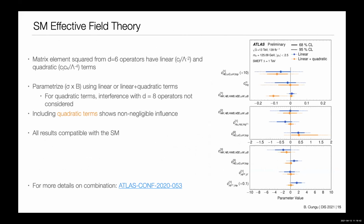So moving straight to the results, when you square the matrix element from the dimension 6 operators, you have the linear term suppressed by 1 over scale to the power of 2, and the quadratic term suppressed by 1 over scale to the power of 4.